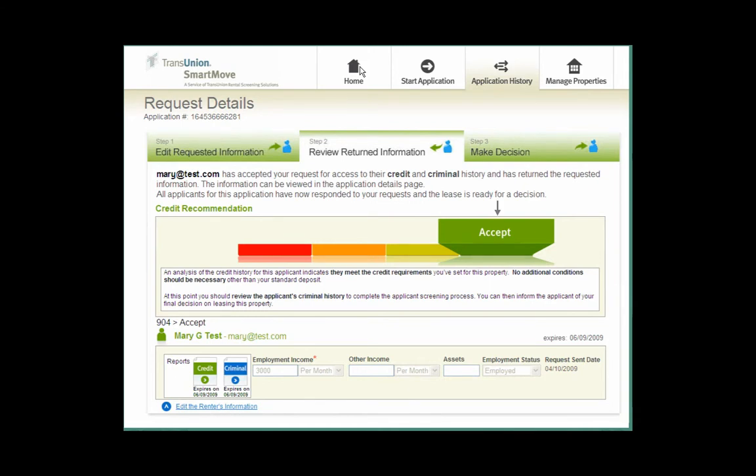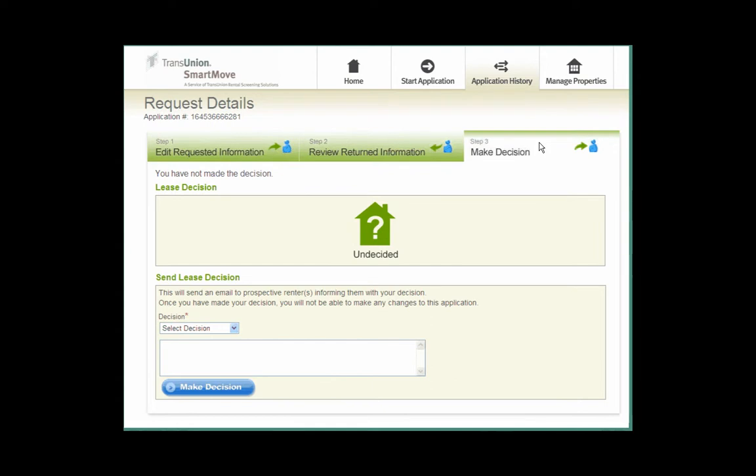After having reviewed the credit recommendation, the suggestions, the credit report, and the criminal report, you may select Make Decision. This is the third and final step. Once you have made a decision, the application is closed and no further changes can be made. Select your decision. Then enter any applicable comments to be sent to the renter's SmartMove account. To complete the process, select Make Decision.